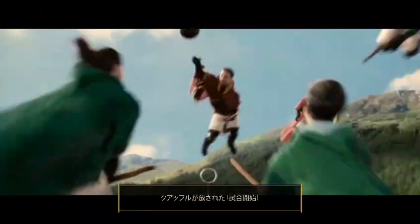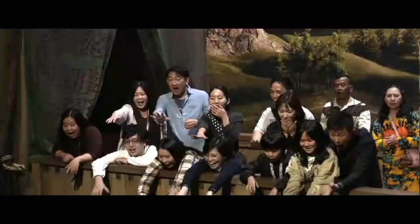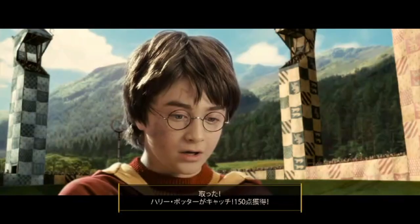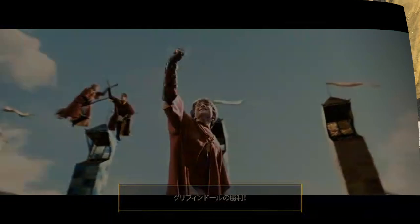Gryffindor! Yay! Yay! Gryffindor! It's released, and the game begins! Look! He's got the snitch! Harry Potter receives 150 points for catching the snitch! Gryffindor wins!